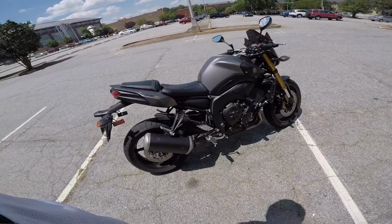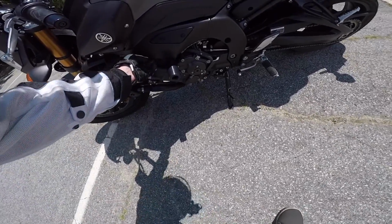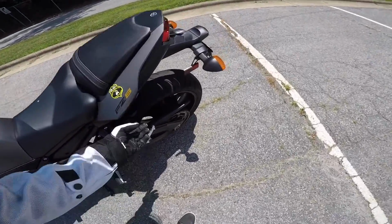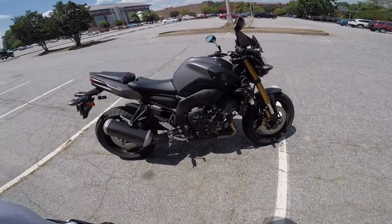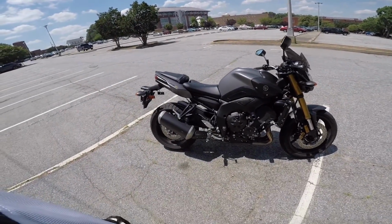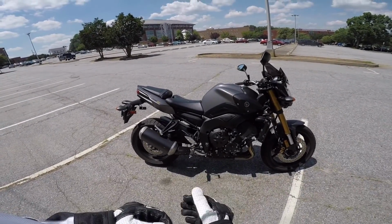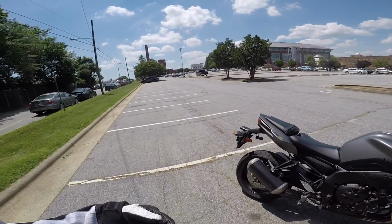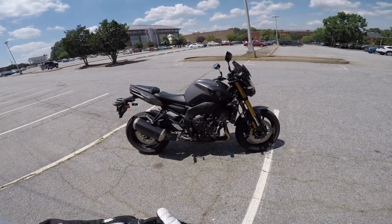Oh, and the previous owner actually installed, where can I find a good angle on it? These LED strips under the frame here on both sides. There's some under the tail section too. You probably can't see them, but you can see them right here. They change color and everything. They're pretty sweet. The only downside is the dealer told me that they kind of draw from the battery a little bit, so if you let the bike sit for too long, it might go dead. I haven't had that problem just yet, but we'll see. I don't know if I'm going to keep them or just rip them off.